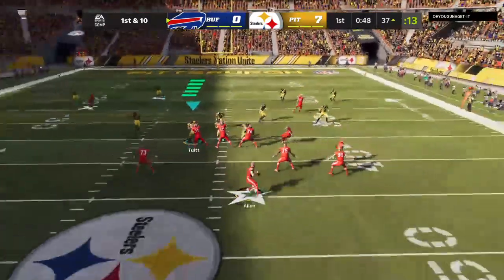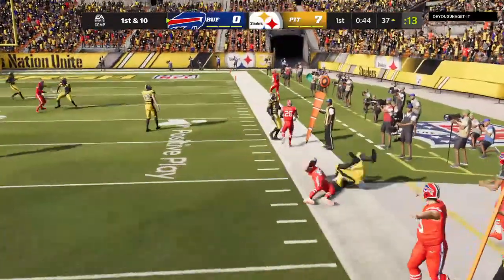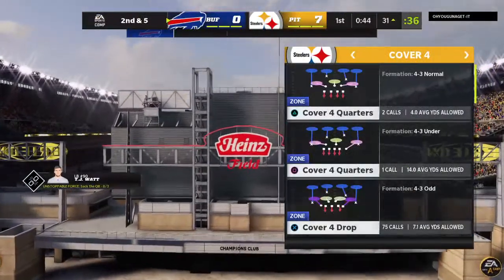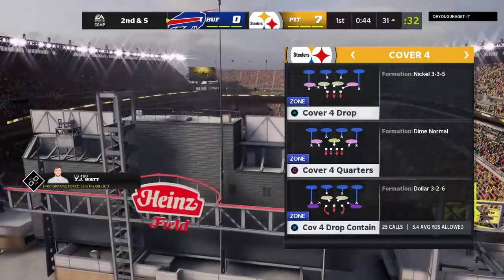Now Allen off the bootleg, and he finds his man, that's Sweeney. And he gets it down a yard or two shy of the 30 before he's out of bounds. 5 yards on the catch there, brings up second down.